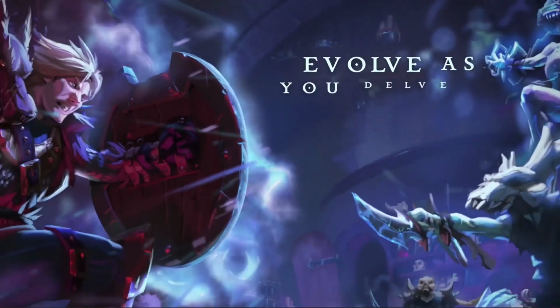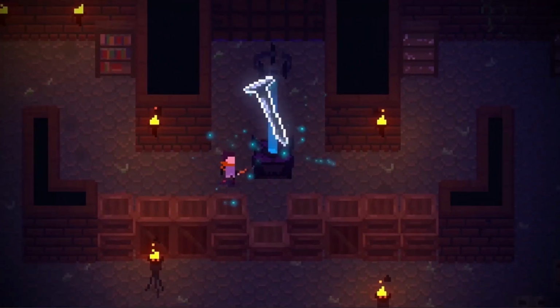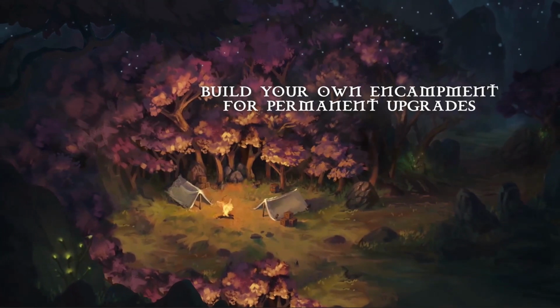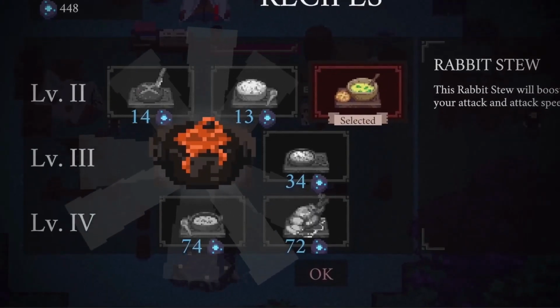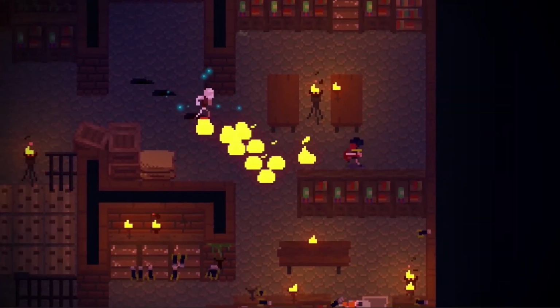And do not be fooled by the basic pixel art. It is a very difficult action RPG with roguelite elements. So if you're into that type of challenging gameplay, definitely take a long, hard look at this one, because at $2, it's really hard to find better value than this.